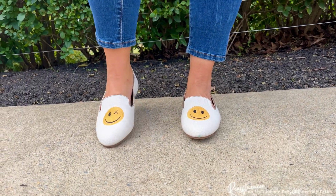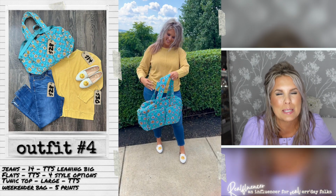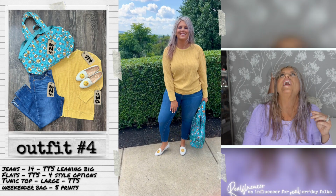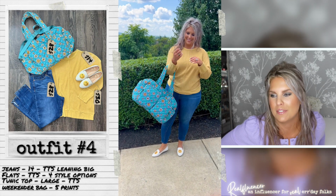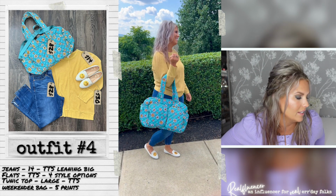And this shirt is just super basic, but I feel like when you pair it with these smiley face shoes, like what? I saw these shoes and I was like, no, I can't. This is just so good.